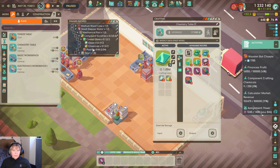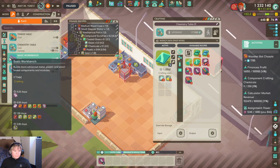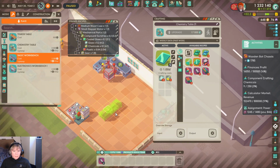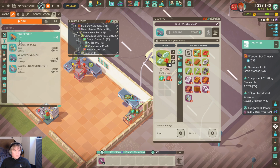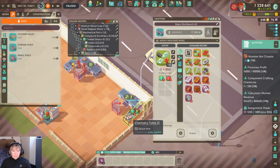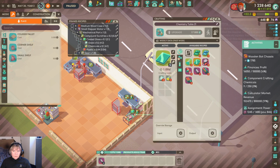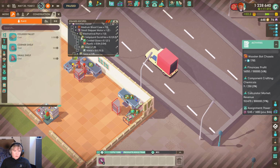Okay. Then we need compound sundries. What I'm doing is I'm mousing over to see where they'll be. Okay, they will be created here. Compound sundries. There you go. We'll just put a shelf in to supply the 2 of them. This should already be populated with what I need. So I put the coated glass right next to the compound sundries with the thinking that the compound sundries is the only thing that needs coated glass.